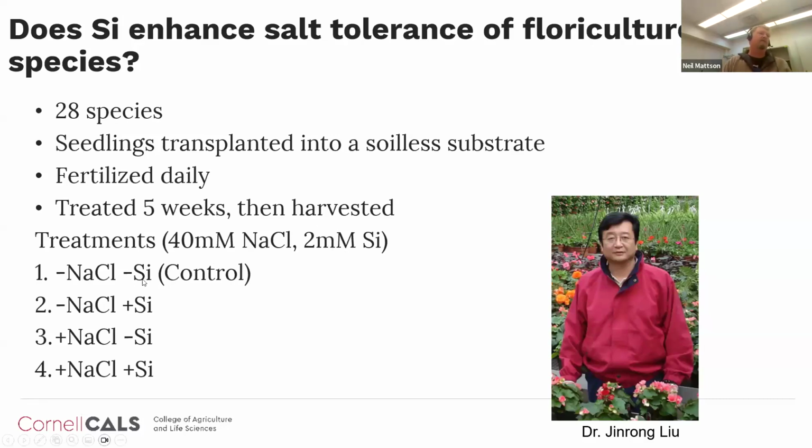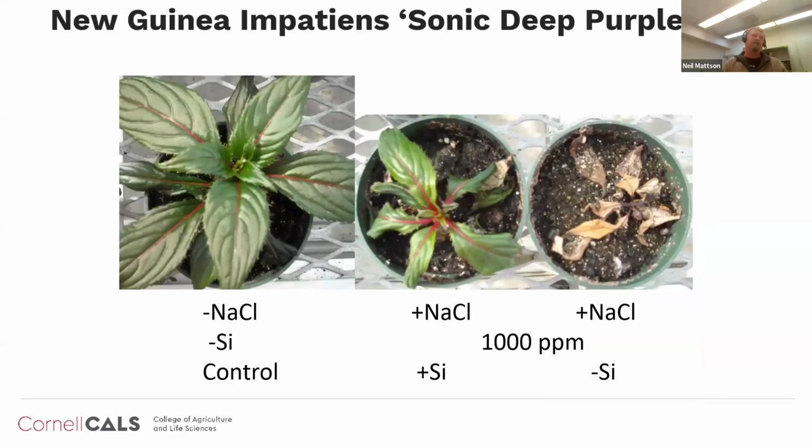And then they received plus and minus about 50 parts per million silicon as part of their constant liquid feed. And New Guinea impatiens was one of the 8 species that showed a significant response, where the control plants that were not stressed with salt did not necessarily show a silicon effect. But then when the plants were stressed with that 1,000 parts per million of sodium and chloride, if they did not have silicon, those plants were dead by the end of the 5-week study. And if they did have silicon, while the plants were not maybe marketable or saleable, they were alive and growing.